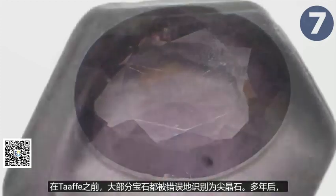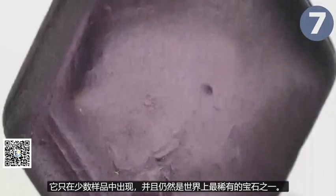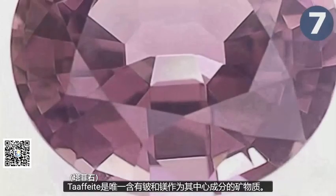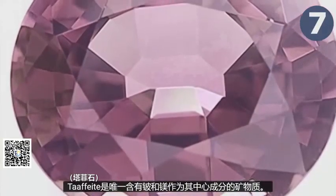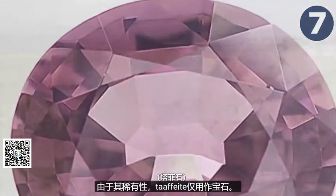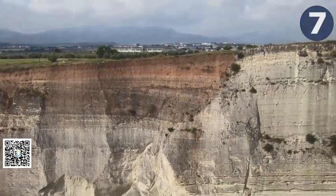For many years afterwards, it was only known in a few samples, and is still one of the rarest gemstones in the world. Taaffeite is the only mineral that contains both beryllium and magnesium as essential components. Because of its rarity, taaffeite is only used as a gemstone. Taaffeite occurs in carbonate rocks alongside fluorite, mica, and spinel.